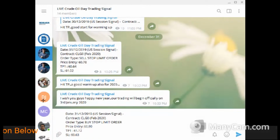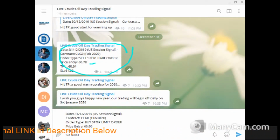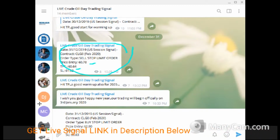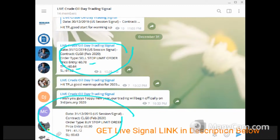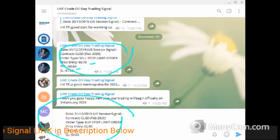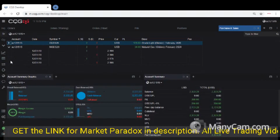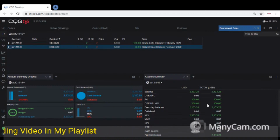As you can see, I sent out this signal a while ago during the US session. We shorted at 60.78 and took profit at 60.64, which is around 14 ticks. It was a quick and easy one. I was also preparing to enter a second entry to go buy, but the market went ahead before I managed to send out the signal. So it was not a bad day, not a good day either, but as long as we still profit, it should be okay.